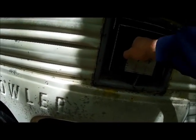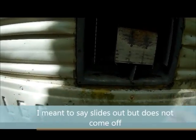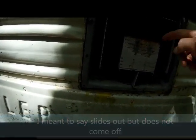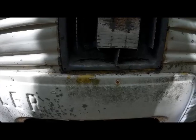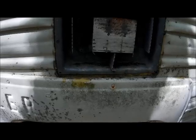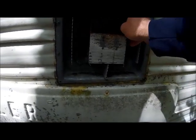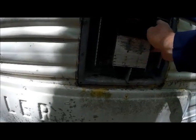So what we have here, I'm not quite sure, I've taken a couple of bolts out here, and I can pull this out, and then the furnace comes out. However, this piece doesn't come out, so it doesn't allow me to pull it into the trailer, and this doesn't come out this way for me to disengage it. So I'm not sure how this piece comes out. If you know how this piece comes out, let me know in the comments if you're watching this video. Hopefully I can figure it out this weekend, because I'd really like to get that furnace out of there.